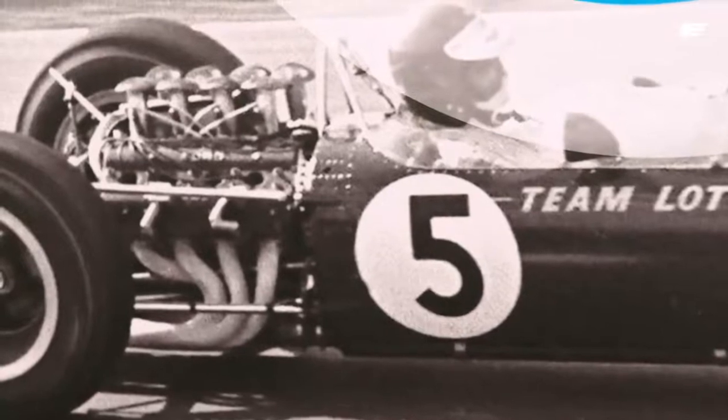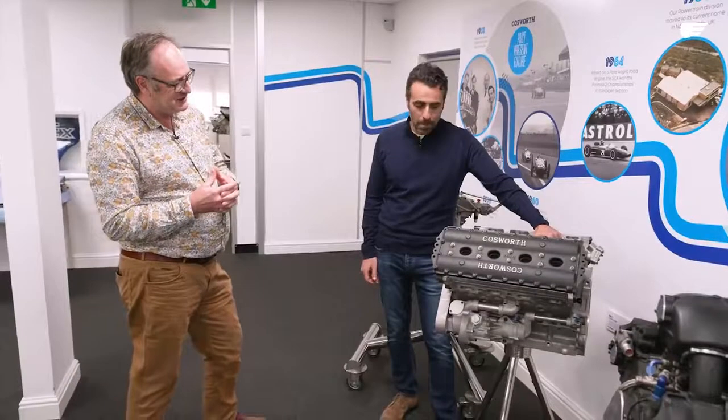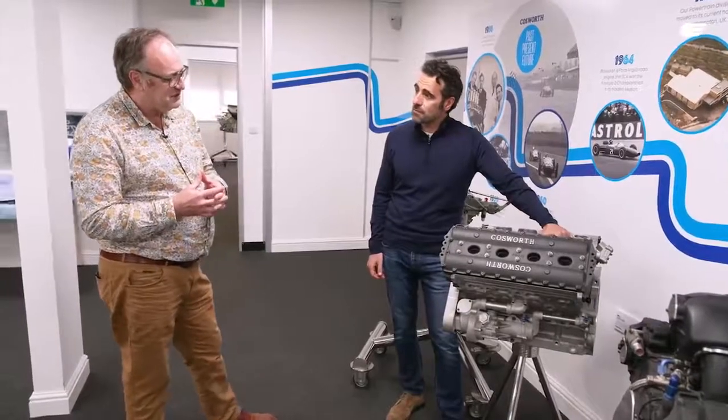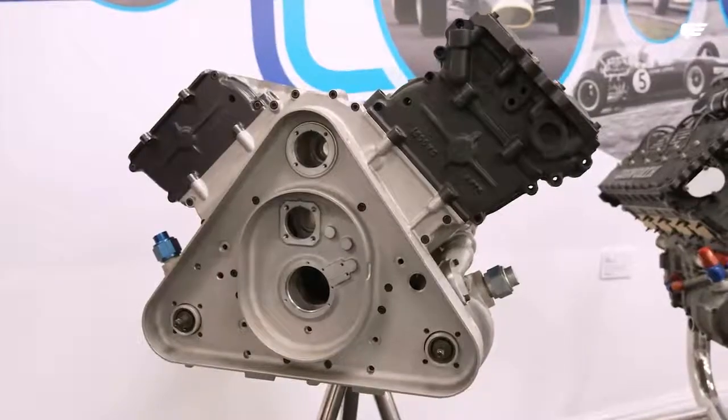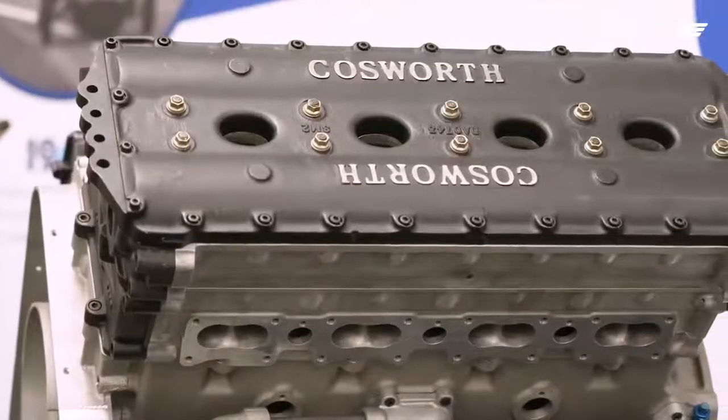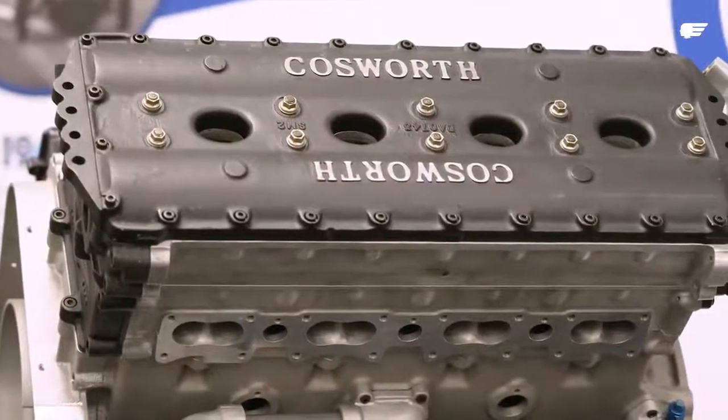1967, Jim Clark winning that first race. Winning the first race, and one of those things that is often copied, never beaten. And Gordon's first win was with the BT44 with this engine in the back.